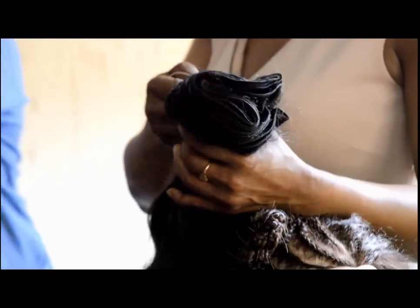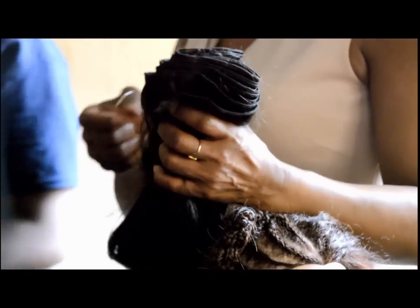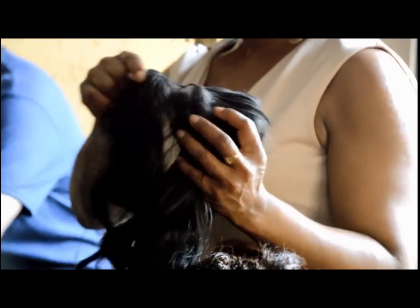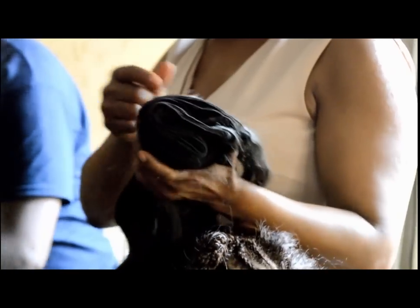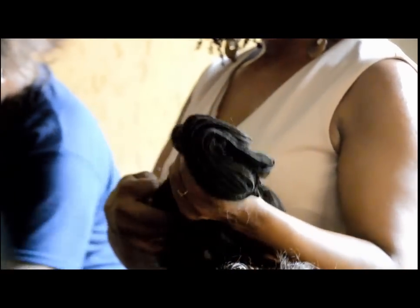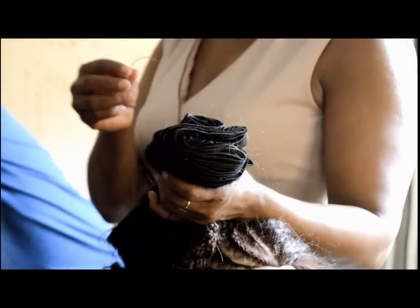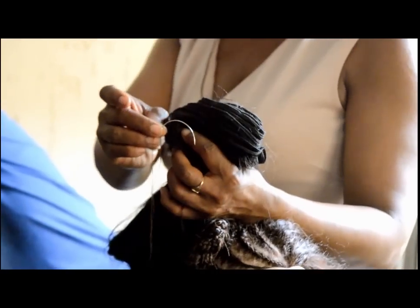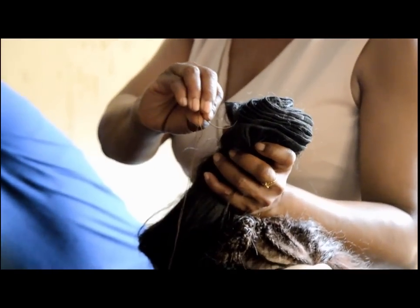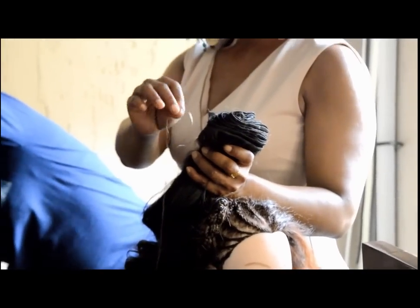Okay, so the class we're taking on today is a very quick class of working with weave. And what is weave? It's hair on a weft, just like this. Now, for us out there in the UK and the US, we call it weave. But here in Nigeria in particular, it is called fixing. So fixing is about taking a needle, just like this, and stitching the weft onto a base of cornrow. So that's the action we're going to take.